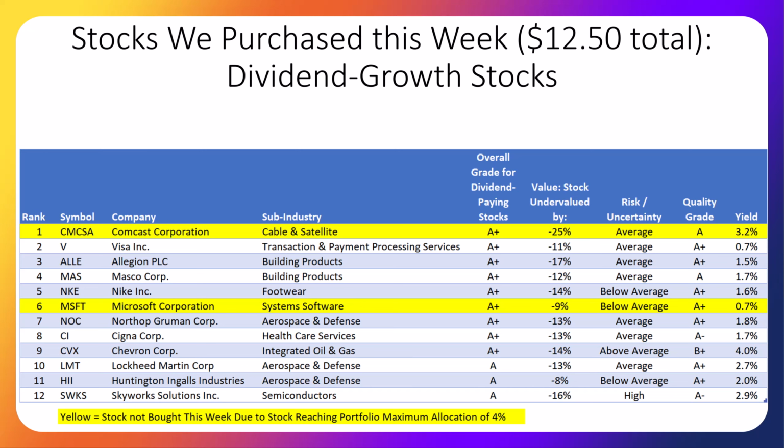This table includes their industry, how undervalued they are according to our research, their risk rating, quality grade, and dividend yield. The 3 most undervalued stocks this week appear to be Comcast, Allegiant, and Skyworks. Remember, all these stocks pay a dividend and have recently increased their dividends, and our methodology used here indicates they are likely to continue to raise dividends. Therefore, this is a dividend growth strategy.